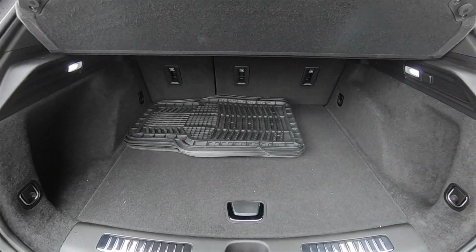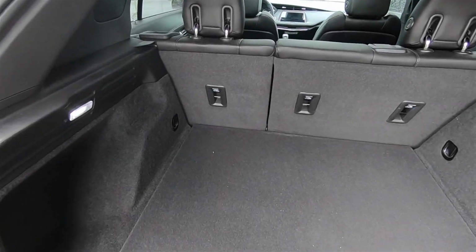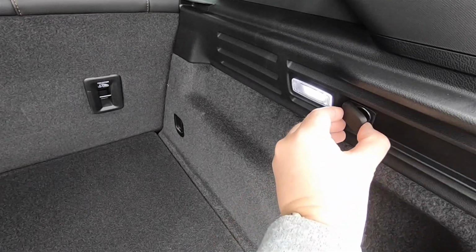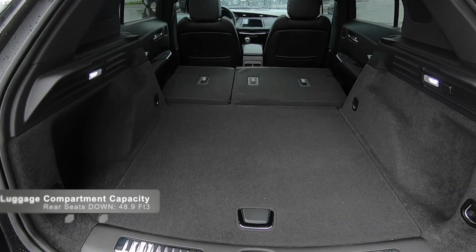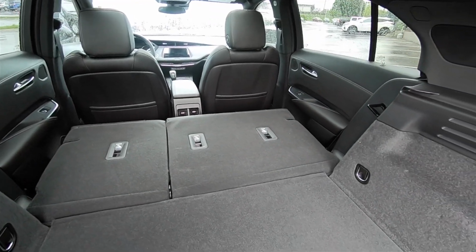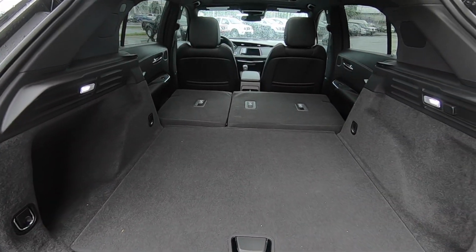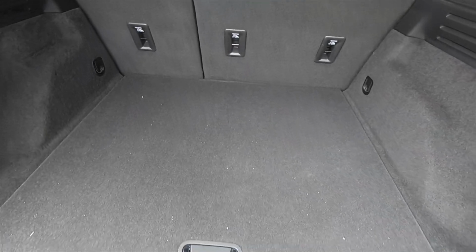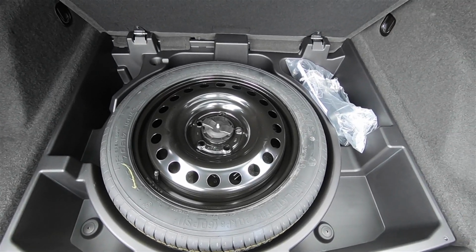But as you can see here, it's a very nice clean cargo area. With the privacy cover removed, it's a very nice area. As you can see, we have tie down hooks, LED illumination, 12 volt power points. With our rear seats up, we have 22.5 cubic feet of storage. With our rear seats folded, we have 48.9 cubic feet of storage. And underneath the floor mat, we do have our compact spare tire with jack and tools.